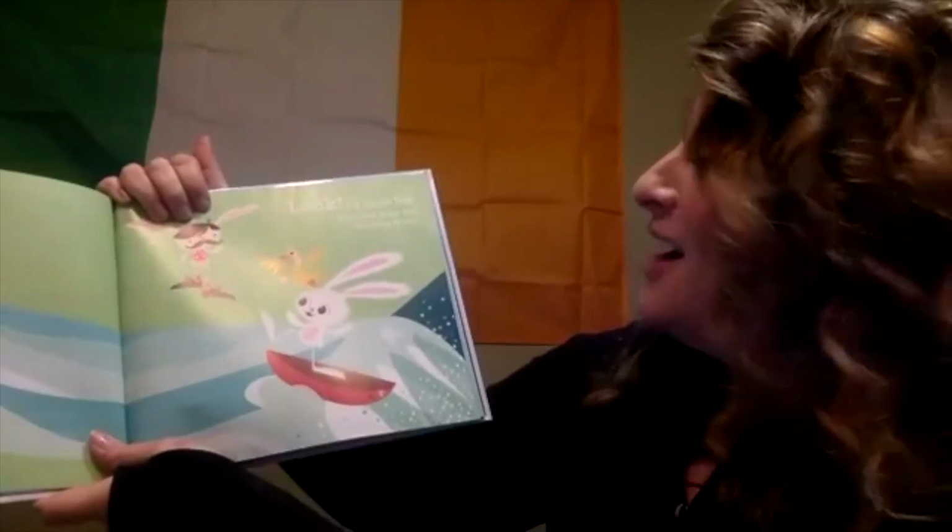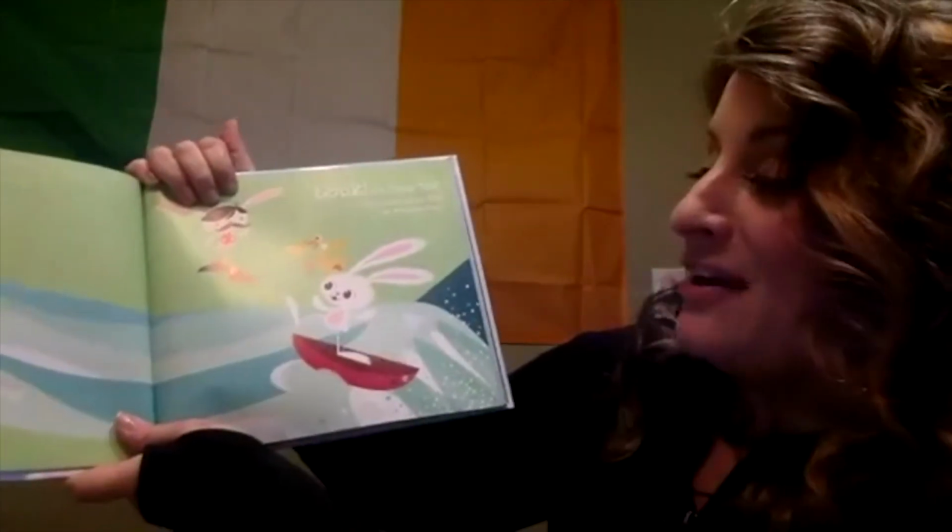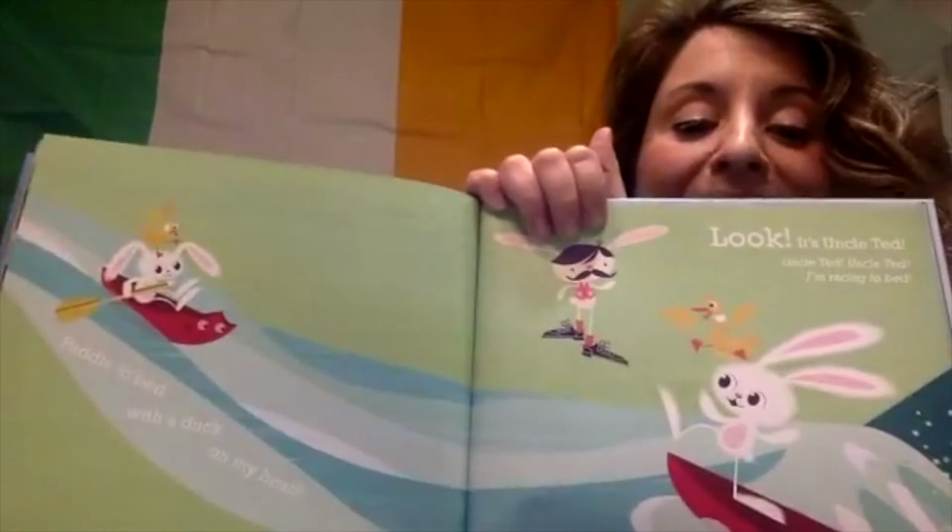He's going on quite a bedtime adventure. Look, hey, it's Uncle Ted. Uncle Ted, I'm racing to bed. Paddle to bed with a duck on my head. Look at Uncle Ted.